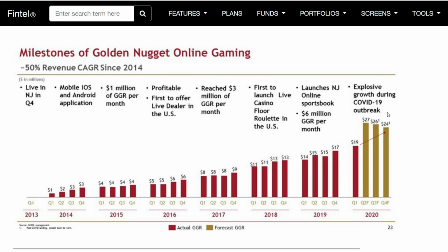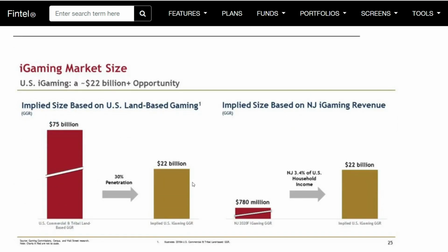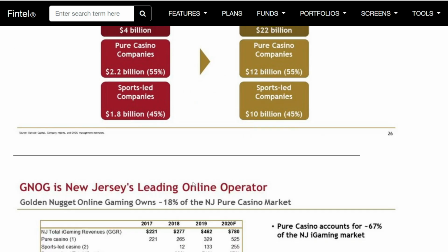So basically, they're going through explosive growth during the COVID-19 outbreak. They're really capitalizing on trying to get a piece of the pie of the $22 billion iGaming market by maturity, and around $2.5 billion in terms of the current gaming market in New Jersey, Pennsylvania, and Michigan. So that is quite exciting.